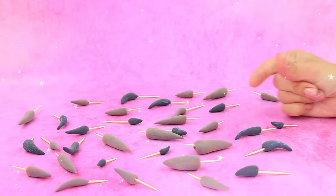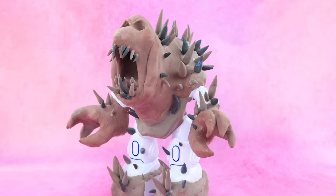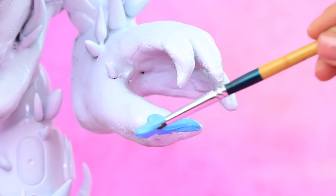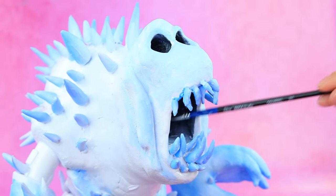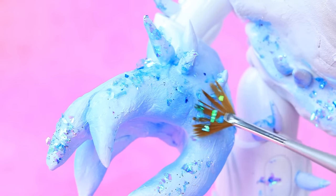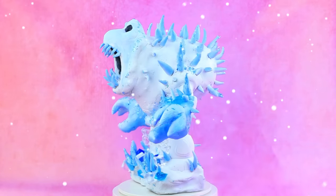Not enough thorns. Distribute it over the body. White spray paint. Add a blue tone. Glitter. Scary snow monster. Meet Marshmallow.